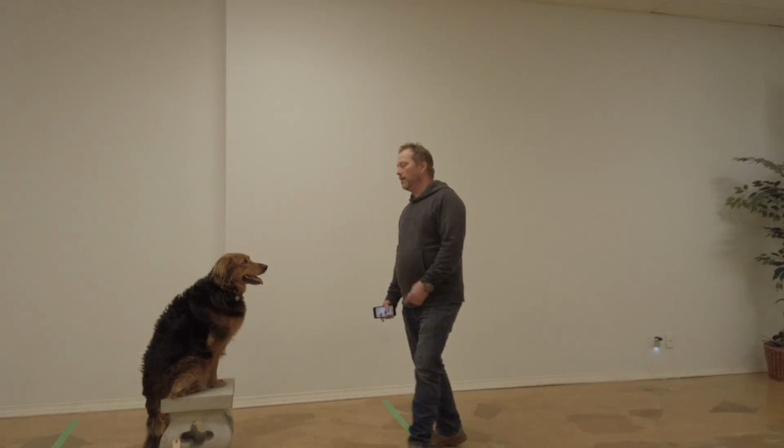And you can also use this for getting your dog to lie down. Say you have a dog that's annoying you during dinner and is constantly begging and things like that. That can be really annoying. And if you can teach the dog place, it's really going to help you out.